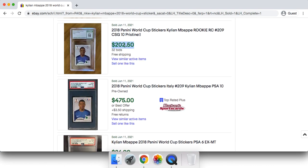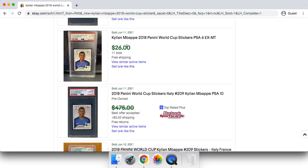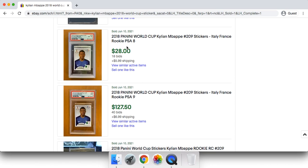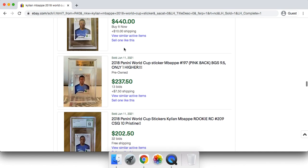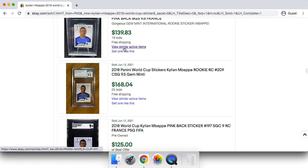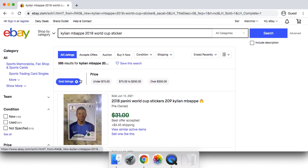I mean, considering a CSG 10 would go for above $200. They're a quite easy grading company compared to PSA. A lot of these others, if you get a PSA 6 and you can make your money back in some cases, that is definitely a great opportunity. If you grade a PSA 7 or a PSA 8, maybe not. So it really depends, but I would say in general, this is a very good buy, both ungraded and graded, considering the low pops.